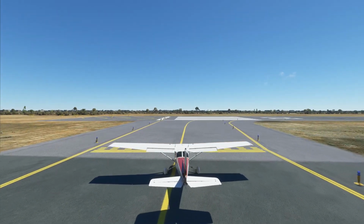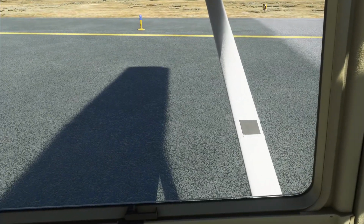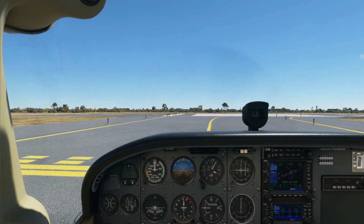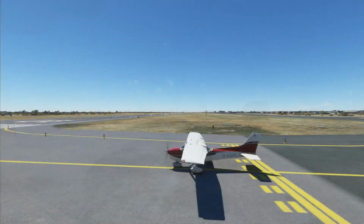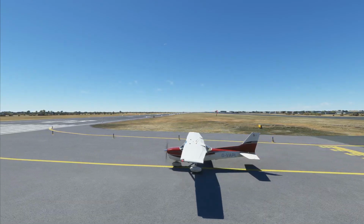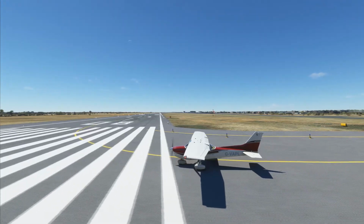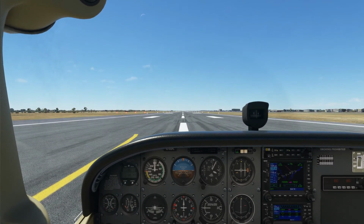So here we are at runway 8. Clear on the right. Clear on the left. Let's line up. Okay, so as I said, straight ahead and a climbing left turn, we're going up to 4,500 feet. We're all set. Let's go.